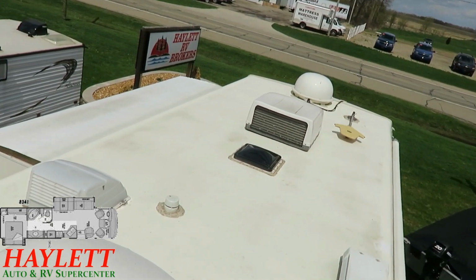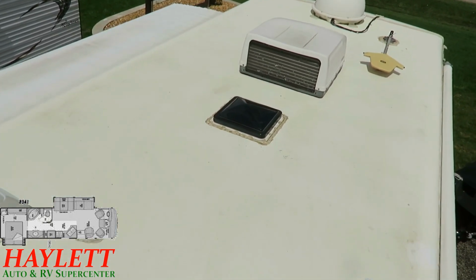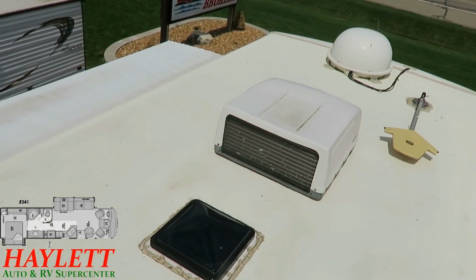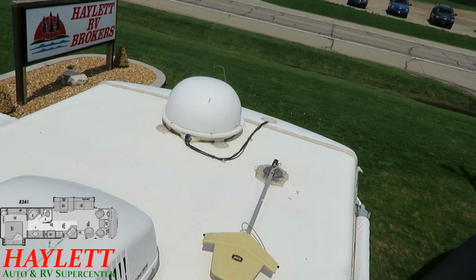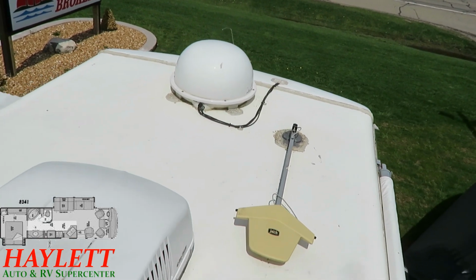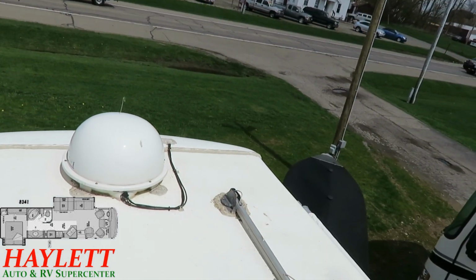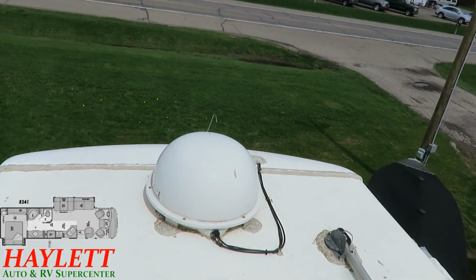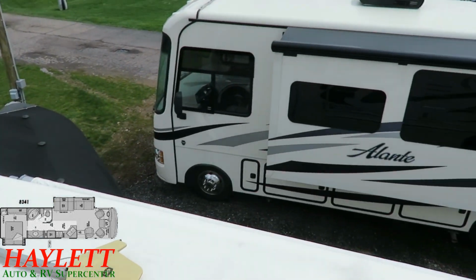The roof vents over the bathroom and bedroom do have MaxxAir vent covers, and none of these are original seals. This thing's obviously had a full peel and reseal at some point, and it does look like they have swapped out the original antenna for a digital one, a newer one that could get digital or analog signal. So you should be good in terms of entertainment. But again, I don't know what's under that. I haven't had a chance to get the information on it. So if that's something you're curious about, contact our sales team.